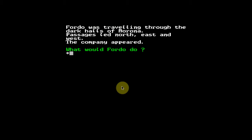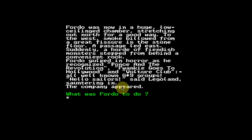Fordo was travelling through the dark halls of Morona. Passages led north, east, and west. Well, I happen to know that to the east it's almost certain death. So let's head west at this point.